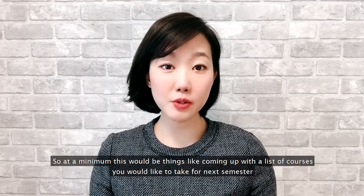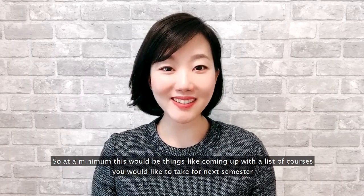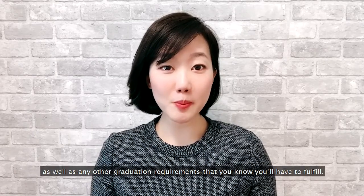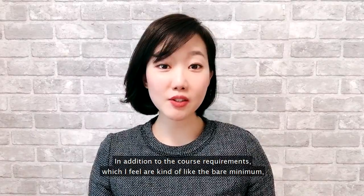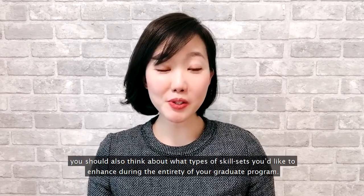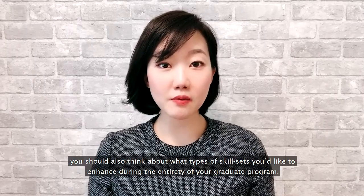So at a minimum, this would be things like coming up with a list of courses that you would like to take for that semester and also for the upcoming semesters that you have, as well as any other graduation requirements that you know you'll have to fulfill. But in addition to the course requirements, which I feel are kind of the bare minimum, you should also think about what types of skill sets you would like to enhance during the entirety of your graduate program.